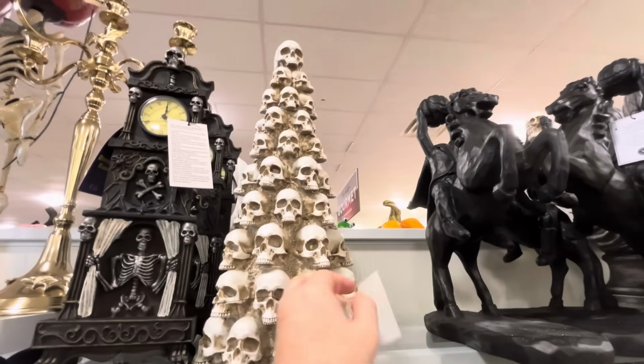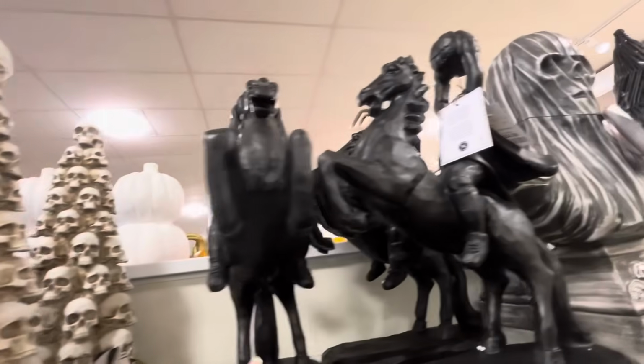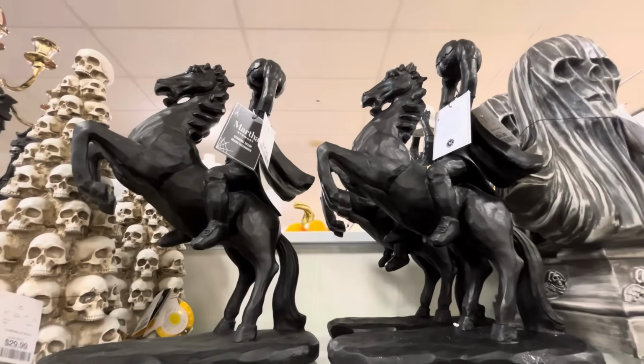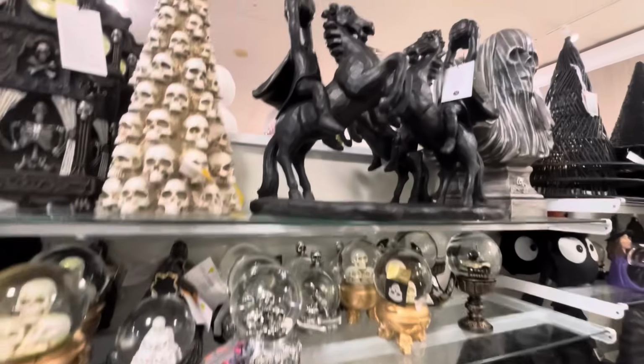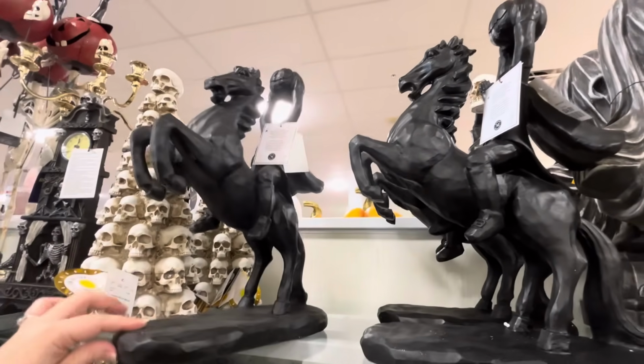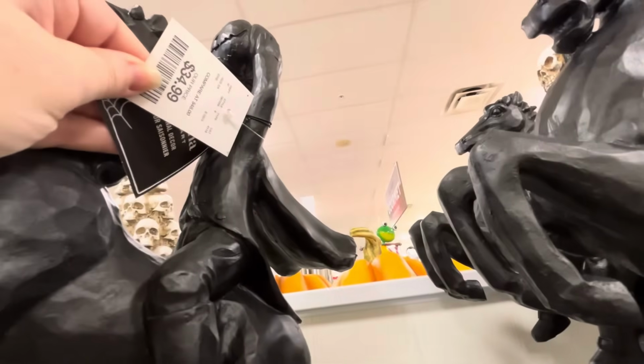We got the skull tower here, skull tree. We've definitely seen this before. Headless horseman, y'all. He goes viral. They sell out all the time. These are really cool, and they didn't go up on these. These are $24.99. I feel like that's what they were last year. Y'all feel free to correct me if I'm wrong.